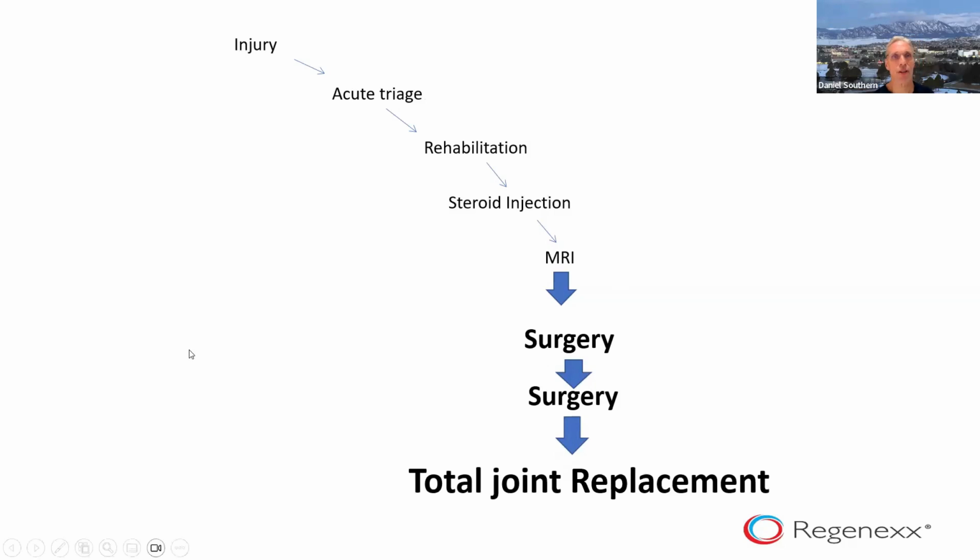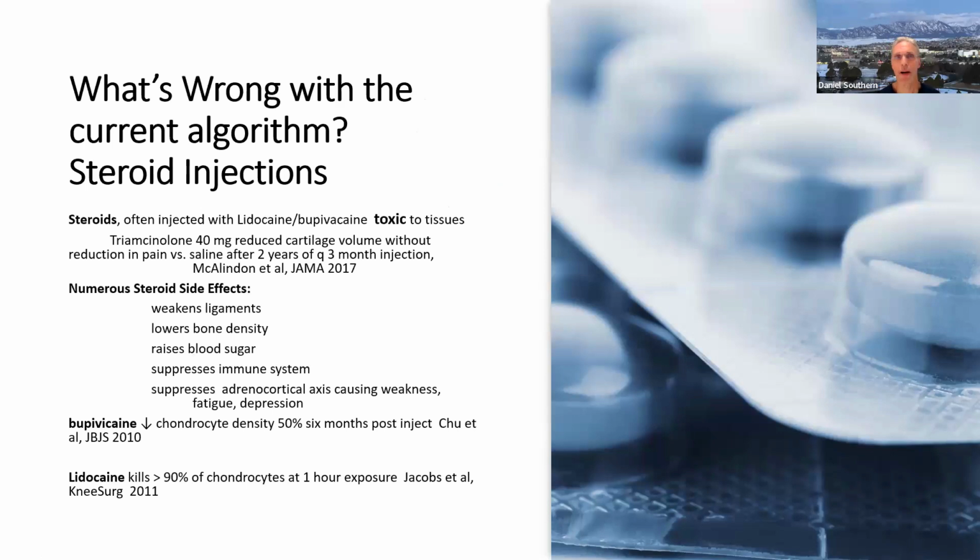So what's wrong with the traditional algorithm? Well, first off, steroid injections. Why are they bad? Well, because steroids are toxic to tissues. You cannot grow anything if you add steroids to the petri dish that you're growing that substance in. There was a famous study done in the Journal of the American Medical Association, which came out in 2017. It studied a standard steroid known as triamcinolone acetate, 40 milligrams. The study was injecting arthritic knees every 3 months for 2 years. They randomized patients to get a steroid injection or an injection with normal saline.